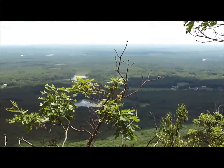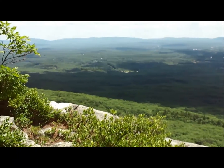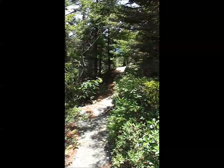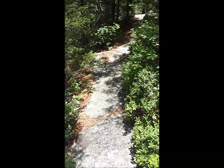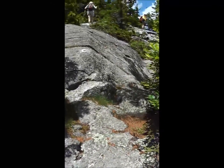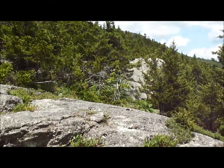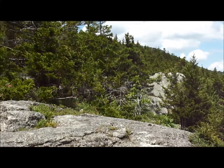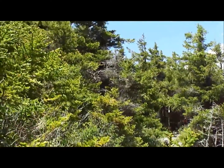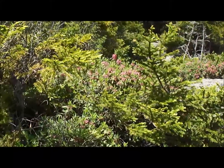And here's another outlook right on the trail. The trail sort of scrambles along the cliff here, stepping up and down, and a circle around. And then we'll go up here. You can see how the foliage and the trees have changed from the deciduous stuff into the low pine that gets blasted with the winter storms. There's some more of those pretty pink flowers.